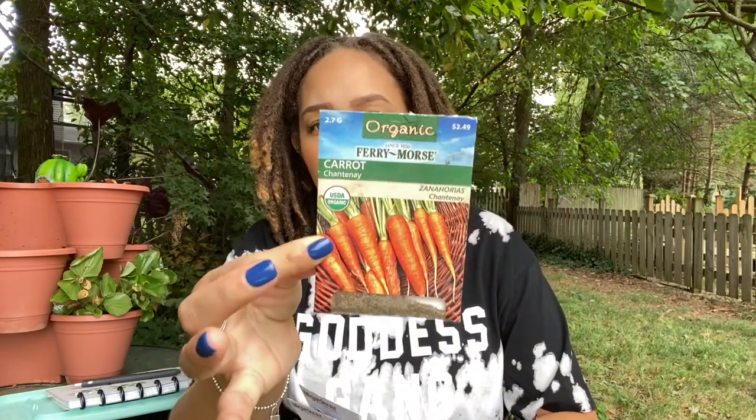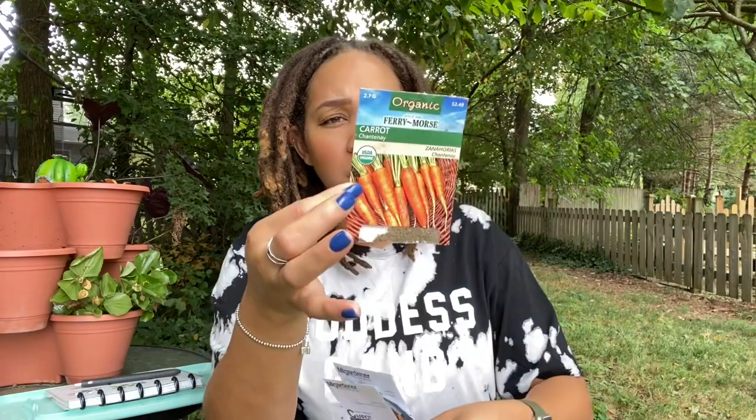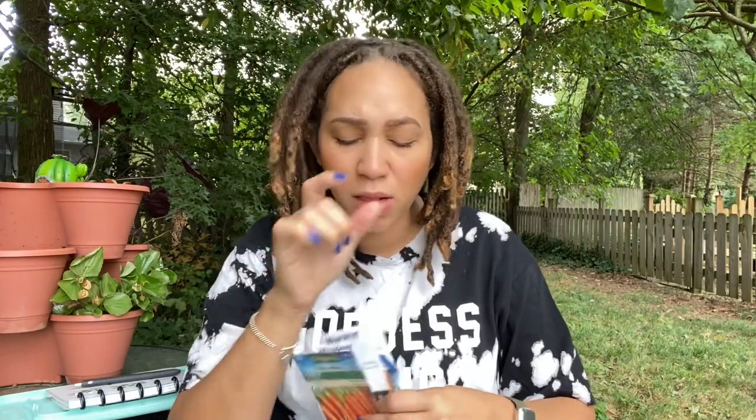So as far as carrots, I showed you the section that I sowed all the carrots. I went with 4 different varieties here. I have the chutney carrots, which I've sown in the past without much luck, but I'm giving it another run. These carrots only get about, it says, these are like smaller carrots, so maybe they get only about that long or so.